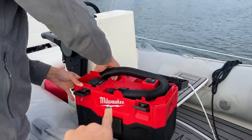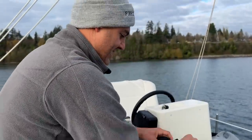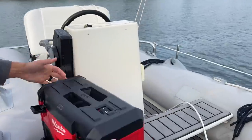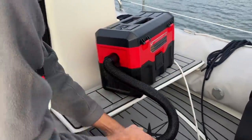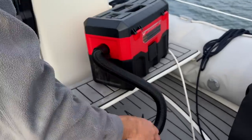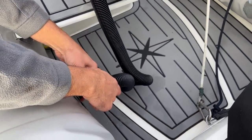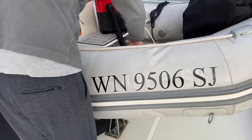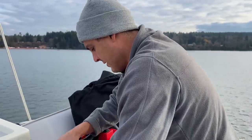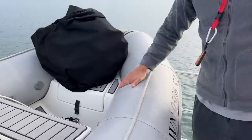That is my favorite tool on the boat. We use it for so much stuff. Anything spills, anything going on, back carpet gets wet, just sucks it right up. There we go. Is that all, about 10 seconds and you're done? Yep. That's like the perfect amount of pressure.